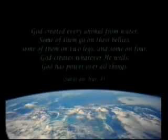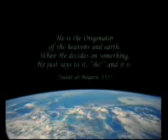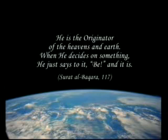Almighty God reveals this in these verses from the Quran. God created every animal from water. Some of them go on their bellies, some of them on 2 legs, and some on 4. God creates whatever He wills. God has power over all things. He is the originator of the heavens and earth. When He decides on something, He just says to it, "Be," and it is.